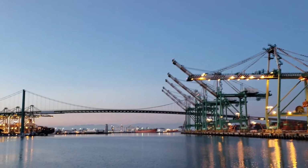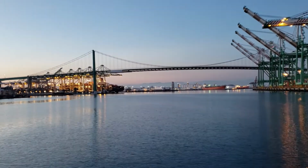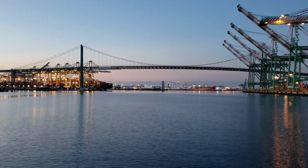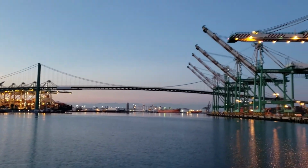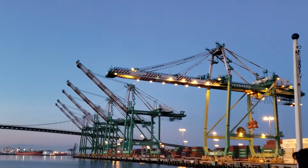These container ships can average up to about 8,000 containers at one time. However, the world's largest ship at the moment is capable of carrying just over 20,000. Containerization wasn't really made up until the mid-1950s. Before that time, anything that was shipped on any vessel had to be hand carried on and off of the boat.